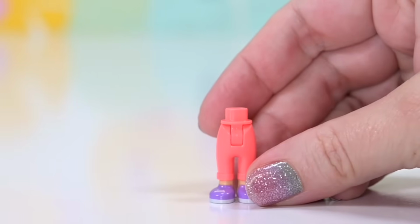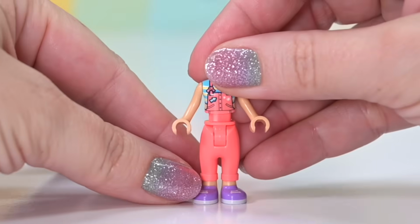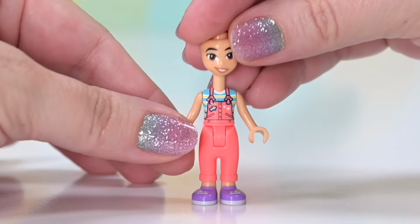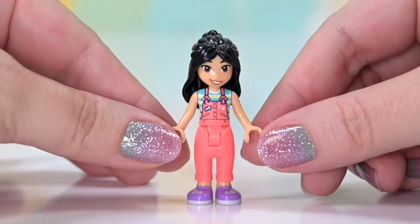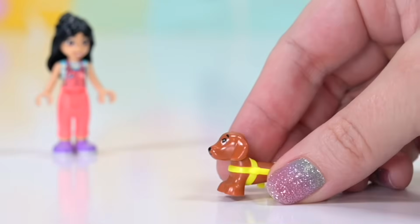Right, so let's build. We have got a whole heap of characters in here. So this is Leanne. Leanne is wearing this coral jumpsuit, which I just love so much. It's the cutest thing. I would like one in my size. Love the little striped t-shirt underneath. I didn't notice before, she's got a little arrow badge on there.